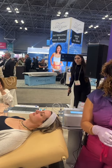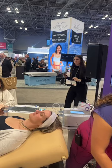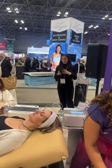Wait, you got to shoot. Okay, so now we're going to go into our toner first. Yep, we'll do a little toning.